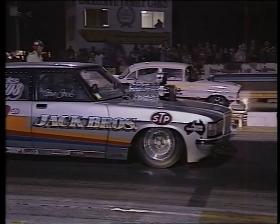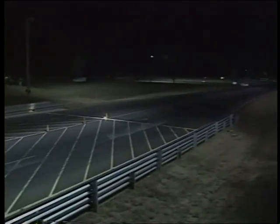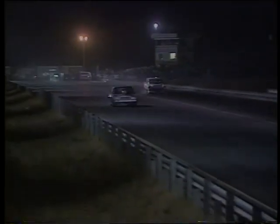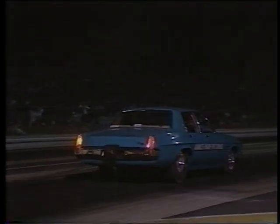Les Winter in the big Chevy. Steve Jack in the Statesman, the supercharged limousine. There goes Stephen Jack, and it's on a number. Les Winter out of the race already. Steve Jack looking strong. Takes the win. Time of 7.96 gives him 168.22 miles an hour. And look at this, it's on a number. Yeah, that's also under the track record, 0.39 under the record. Absolutely, all the way for Stephen Jack.